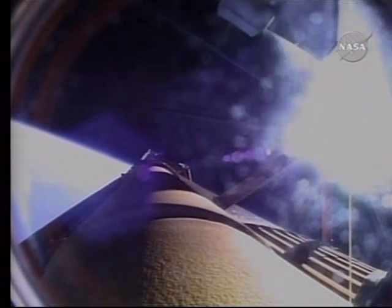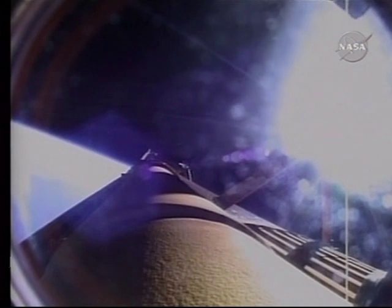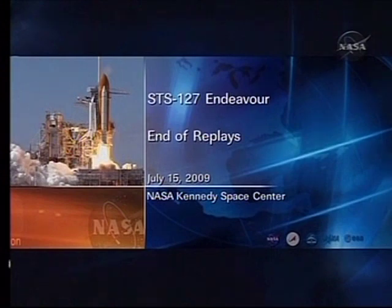Houston, Endeavour, we're picking up in post-insertion page 1-3, and when we get to block 1, do you have any deltas? Roman, you're tagged up right with us. In block 1, we're going to single G2. Copy, single G2 in block 1.